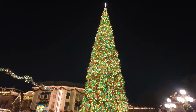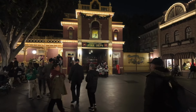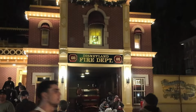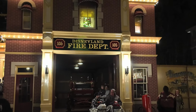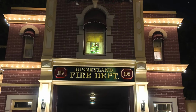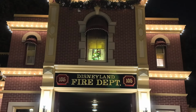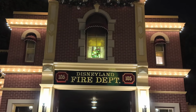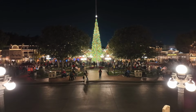It's a well-known fact in Disney lore that right there, Walt's apartment hanging up there above the fire department has a light that was always left on in remembrance of Walt, because the lamp would always be put on when he was in attendance here at the park. So in his memory, they always leave it on. But during Christmas time, they replace that lamp with a little mini Christmas tree that always stays on. So, a wonderful view down Main Street.